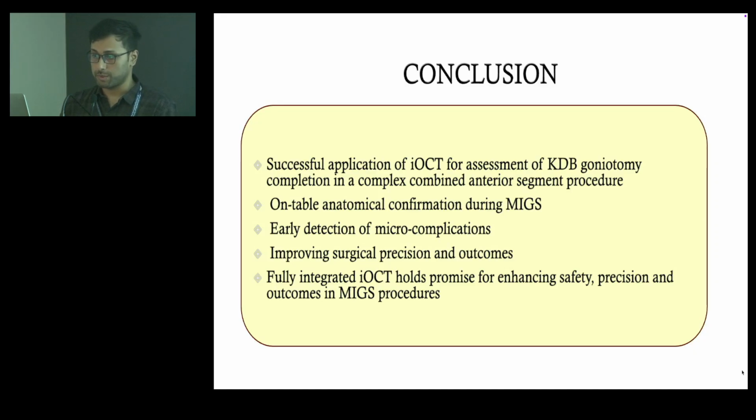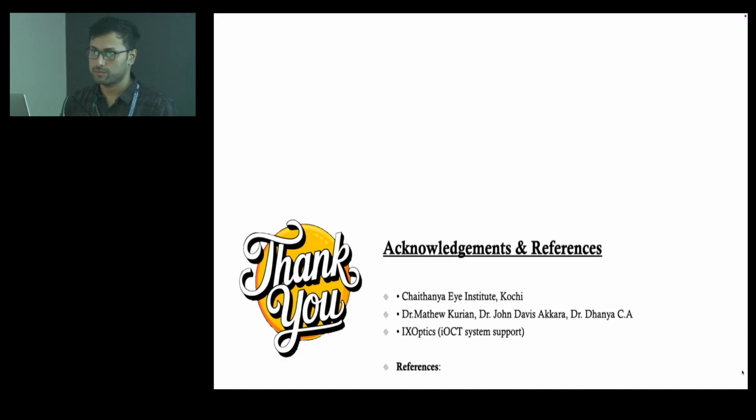To conclude, we carried out a successful application of IOCT for assessing KDB goniotomy completion in a complex anterior segment procedure. We were able to carry out on-table anatomical confirmation during MIGS, detect micro complications early on, and improve surgical precision and outcomes. While limitations exist with our model, fully integrated IOCT holds promise for enhancing safety, precision, and outcomes in MIGS procedures. These are my references. Thank you.